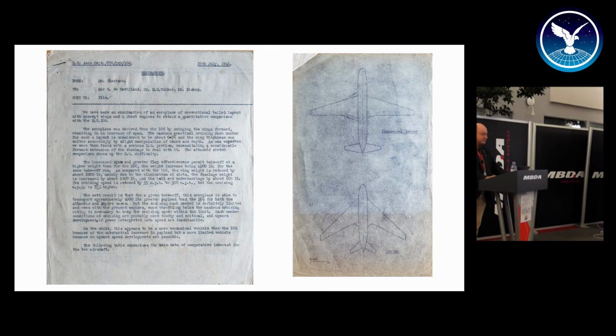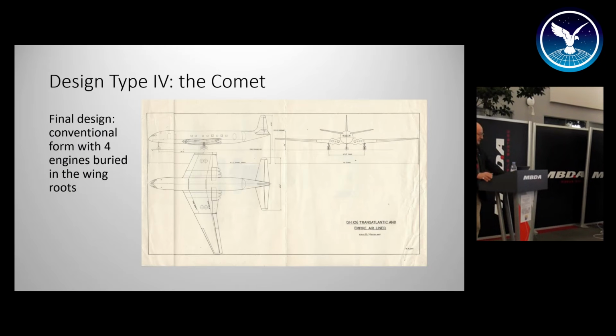They reviewed his proposals, they looked at his calculations, and they said, yes, that is pretty much what we're going to do. And that is how the design type for the Comet, the de Havilland 106 Comet, emerged. Fairly conventional form, 4 engines in the wing roots, conventional tail and rudder, and there's our Comet.